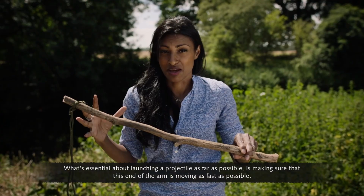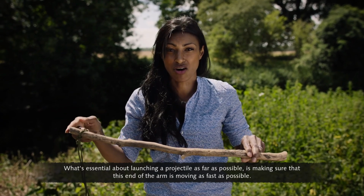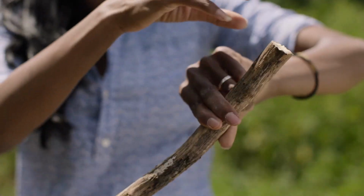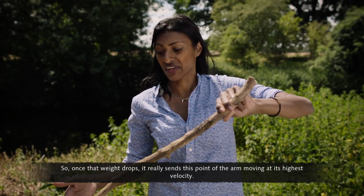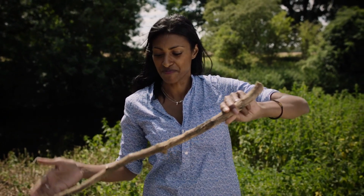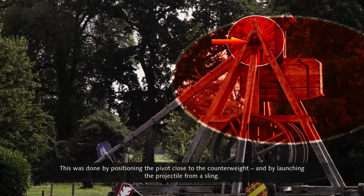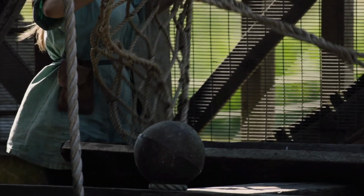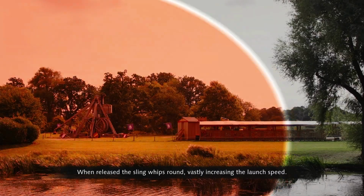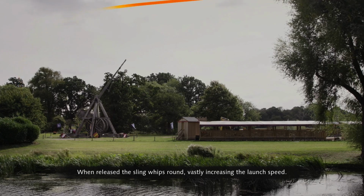What's essential about launching a projectile as far as possible is making sure that this end of the arm is moving as fast as possible. So once that weight drops, it really sends this point of the arm moving at its highest velocity. This was done by positioning the pivot close to the counterweight and by launching the projectile from a sling. When released, the sling whips round, vastly increasing the launch speed.